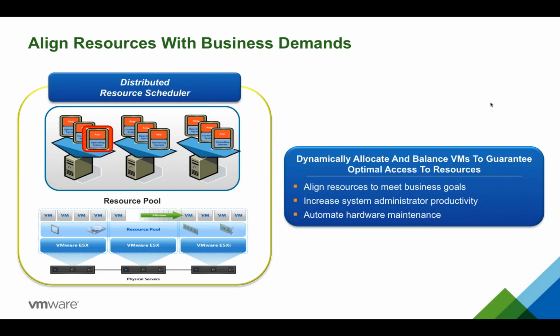And also the other piece that is related to that, ever more important, we help you to minimize power consumption using the feature called Distributed Power Management that allows you to manage the power consumption in the environment. So, for example, weekends and evenings when fewer resources are required, you can automate the usage of resource pools.